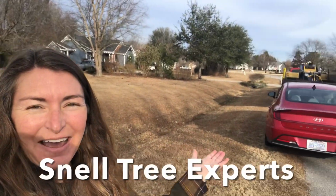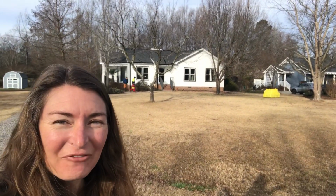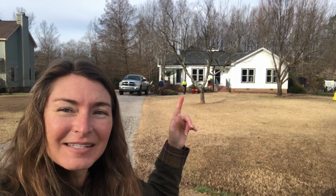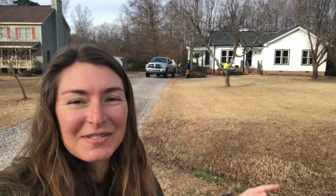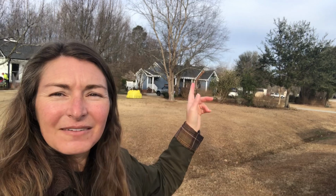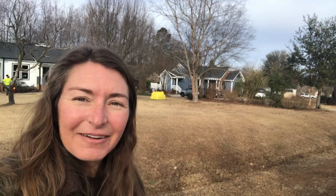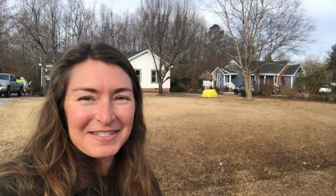Snell tree experts have arrived and they are going to be removing all of the trees out front on the next door property. That includes the river birch, the Bradford pear, a red maple, and a seedling liquid ambar that's seeded in way too close to the house. And I'm also going to have them do some work on the water oak that is planted over on my property, have that limbed up so that that shrub border along this side will get more light, everything will grow so much better. I cannot wait to show the process of this.